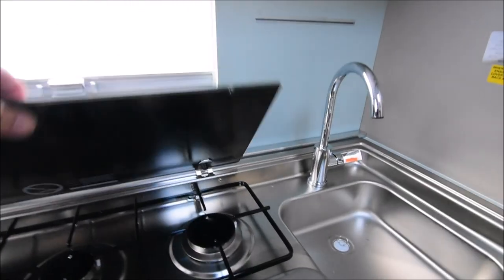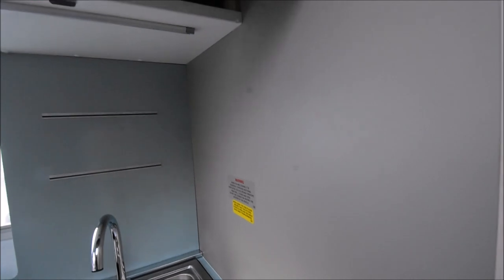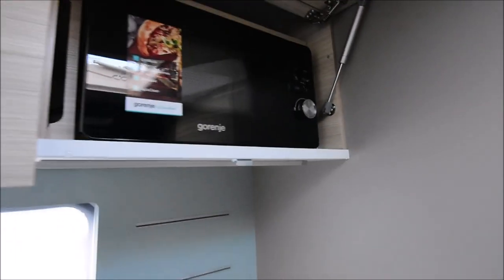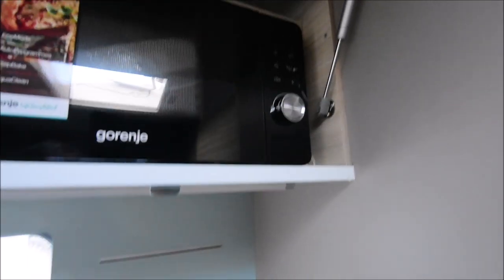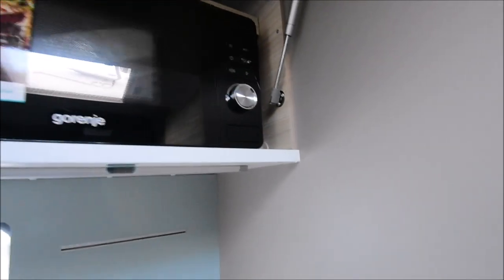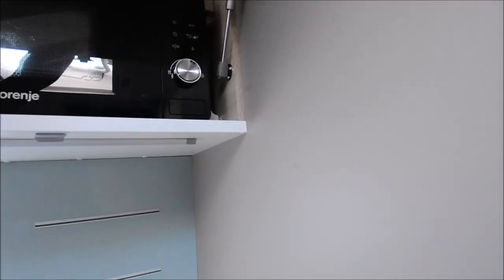Quite a decent window there, and you've got some LED strip light underneath here, and of course the microwave there, which just seems a little bit, oh, let's put the microwave in, put a bit of wood across over the top. It could have been done a bit better maybe. I don't know, maybe I'm just being a bit too fussy. Just rubbing it inside a little bit. Clicks nicely. And of course, you've got your crockery holders there too.